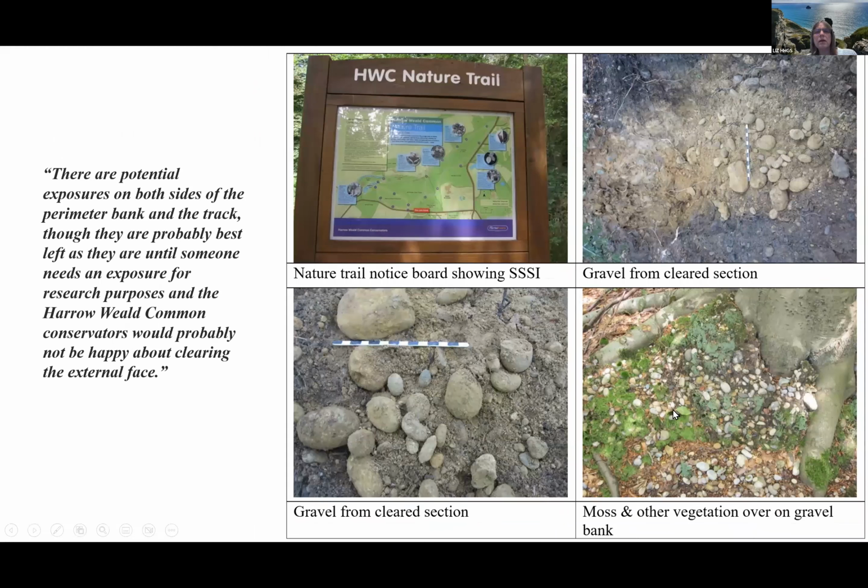I did put here a paragraph that I thought was most interesting from that report. There are potential exposures on both sides of the perimeter bank and the track, though they're probably best left as they are until someone needs an exposure for research purposes. Well, it had always been said by the BGS when they did their initial assessment of the SSSI, when the first London Foundations was written, that there was uncertainty about the origin of the Stanmore gravel, and that further research would clearly be needed in an attempt to identify its origin.